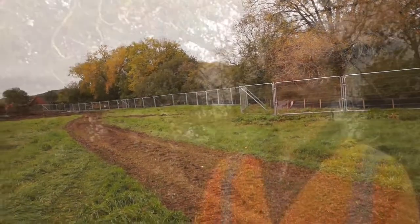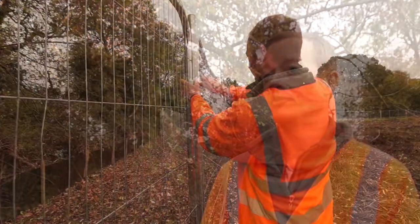So at JPR, we've installed hundreds of miles of wildlife fencing, and we're happy to be involved in any aspect of a job that promotes sustainable development.